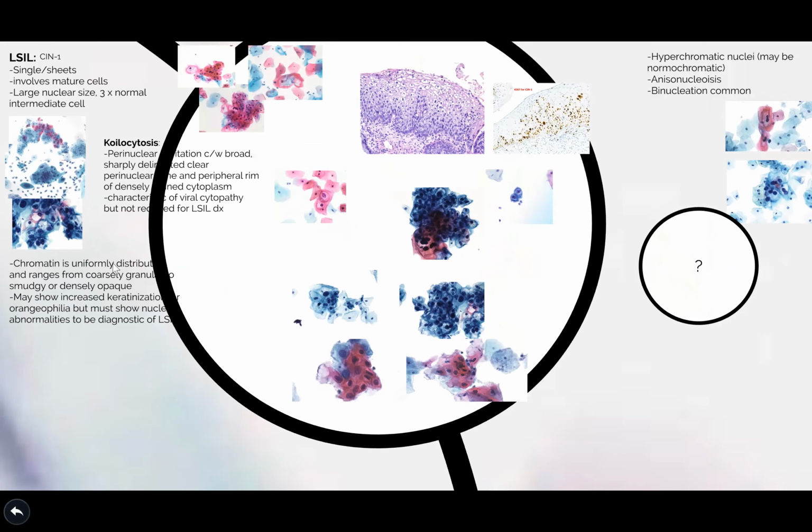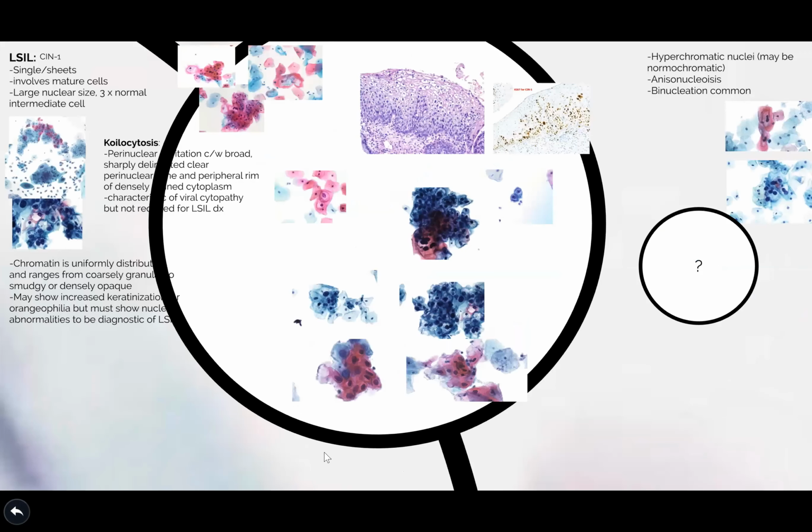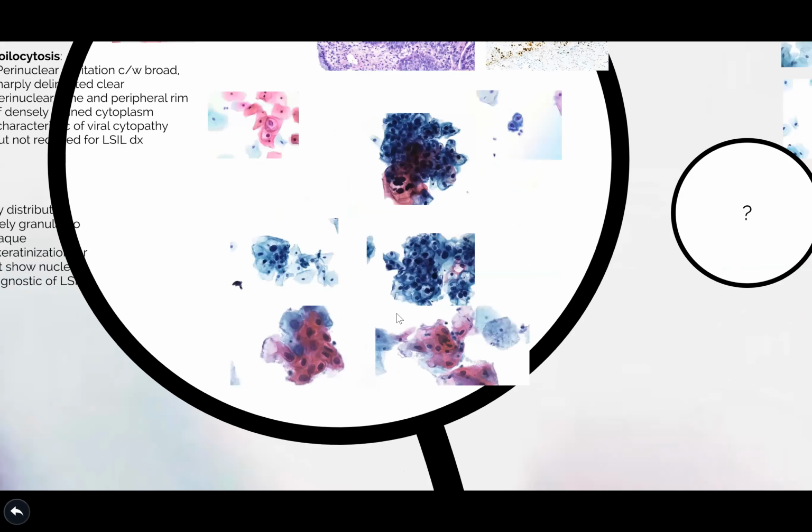And let's see. The chromatin is uniformly distributed. It can be coarse to densely opaque, and can also show keratinization or orangophilia, like these ones. See how large these cells are. See the grooves. These are orangophilic, so you can't really see the halo as easily.